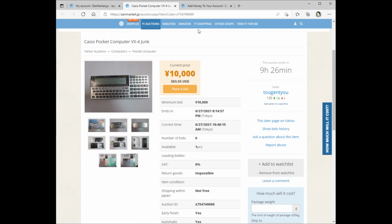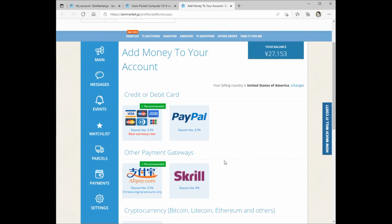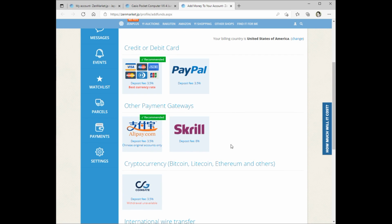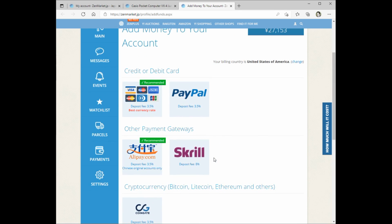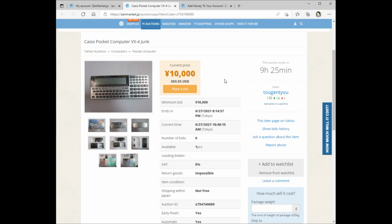I did add money to my account. That is really easy. You just click on the Add Funds button. It'll pop up this page, and you can use a variety of payment methods, credit card, PayPal, Alipay, Bitcoin, yada yada. You can use all those things. So I added some funds, and I need to place a bid on this now.